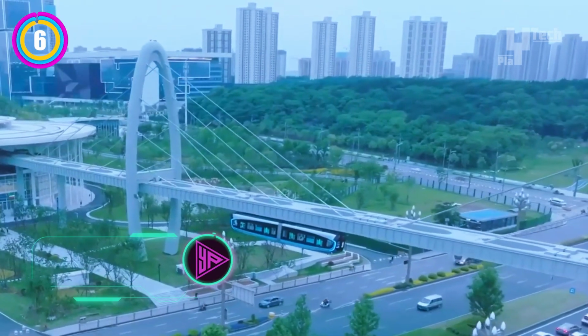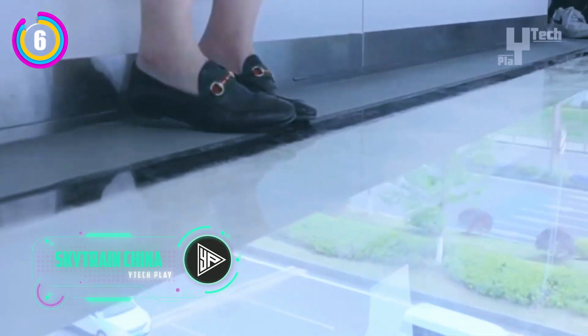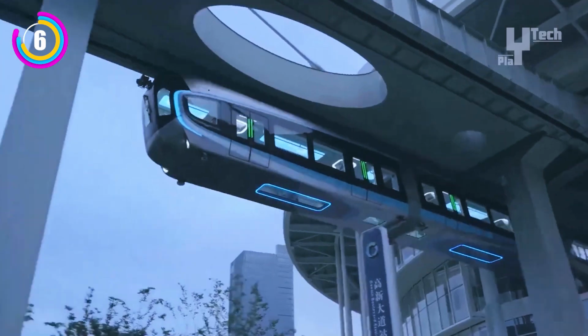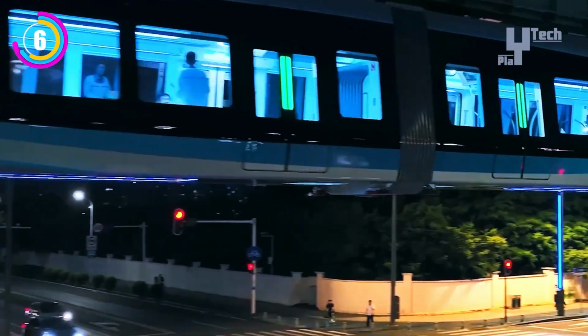China is testing the world's first unmanned flying train, an incredible sight, even though it isn't really a flying machine, but rather an engineering marvel. The SkyTrain is a monorail that is suspended from the ceiling and measures an impressive 6.5 miles in length.